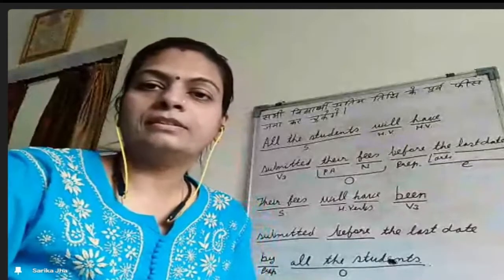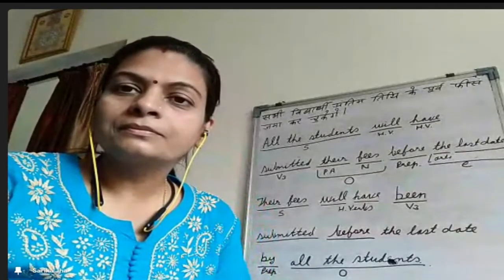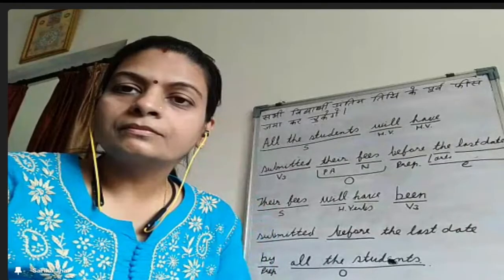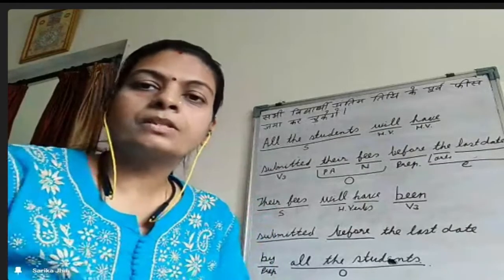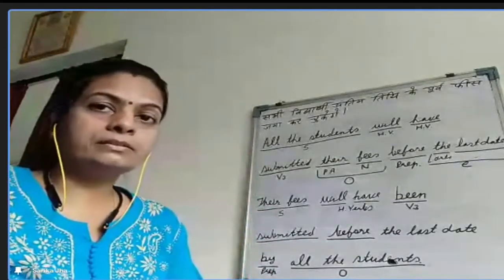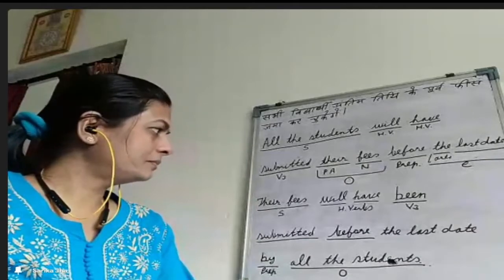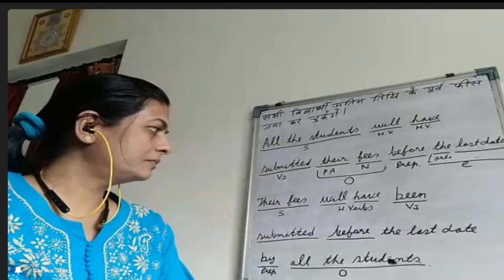Ma'am, don't you think that this sentence belongs to future perfect continuous tense? Yes, ma'am. Will have been are the helping verbs over there. So this sentence must be future perfect continuous.